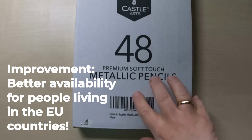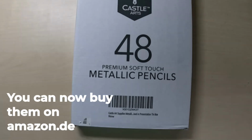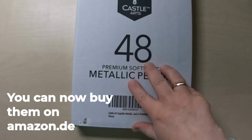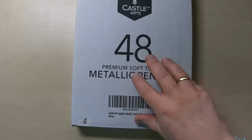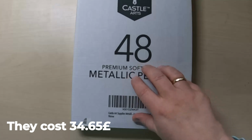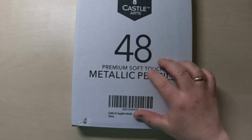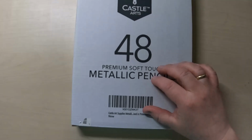But now I discovered, in the end of December, I think, or the beginning of January, that on Amazon Germany, the German Amazon page, you can actually buy Castle Arts now. So the Castle Arts are withdrawn from eBay, both German eBay and the UK. I don't know if they were at the German eBay. I don't think so, because I couldn't find them. But at least the English version of eBay, they have been removed. They're not sold there anymore. But Castle Art really do sell them now on Amazon Germany.